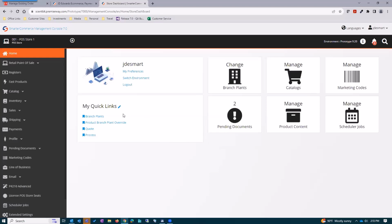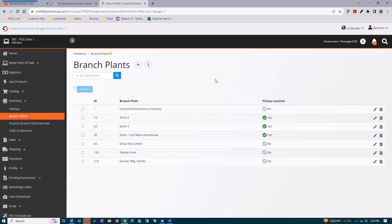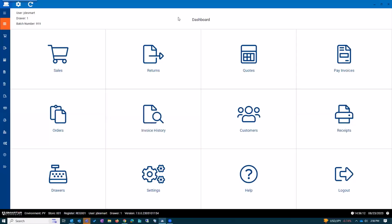For example, one of the main things you want to define is what branch plants does this store have available to it to sell out of. And in addition, is that branch or location a pickup location where a customer can drive up with their truck and you can load it on the back? Because we have processes for pickup, just like we have processes for delivery, and we have processes for walkout. So all of those are part of the point of sale solution, all neatly wrapped up in a simple to use, intuitive touchscreen front end that the user then can interact with.